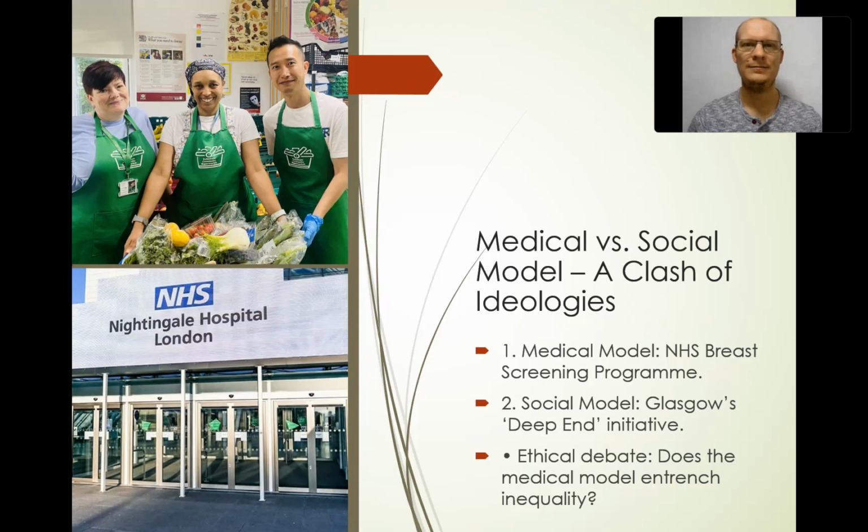Slide 3. To examine the friction between these frameworks, consider two influential approaches shaping contemporary health strategy in Britain. Medical approach. The NHS breast screening scheme offers a clear case study. While Cancer Research UK 2023 reports a 20% decline in mortality for eligible demographics, surface-level achievements mask uneven participation.